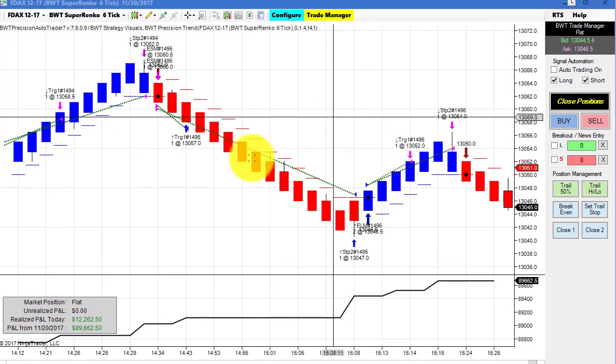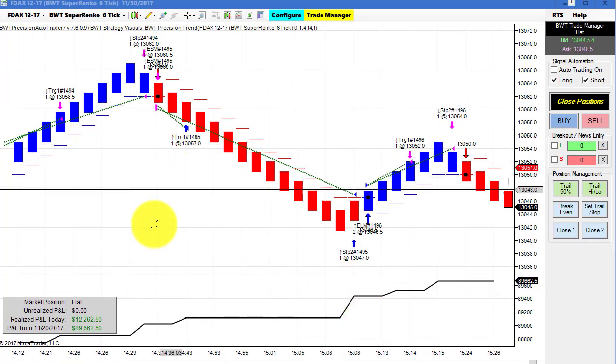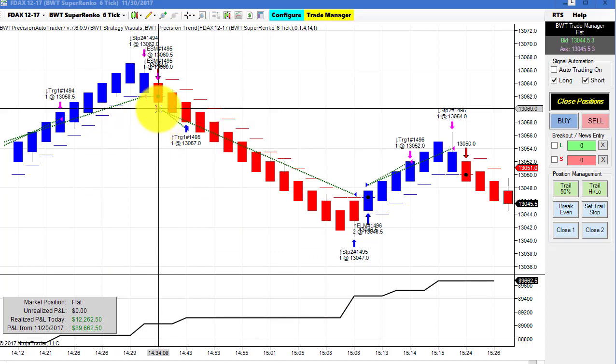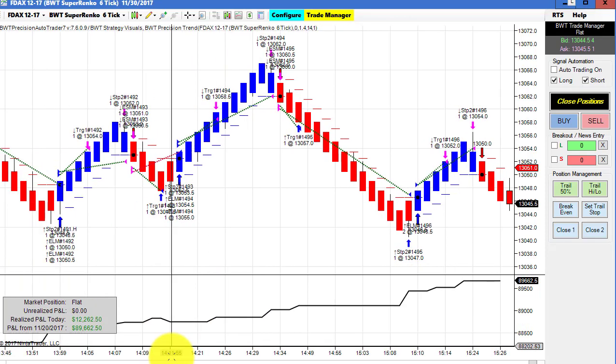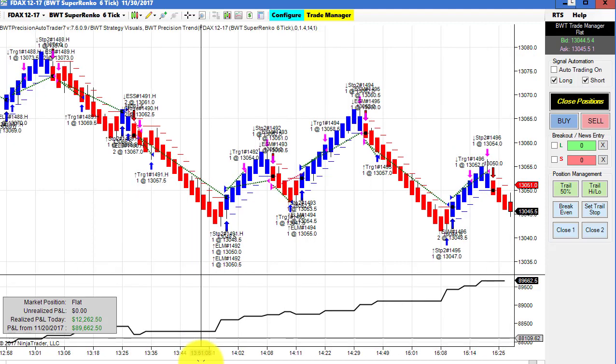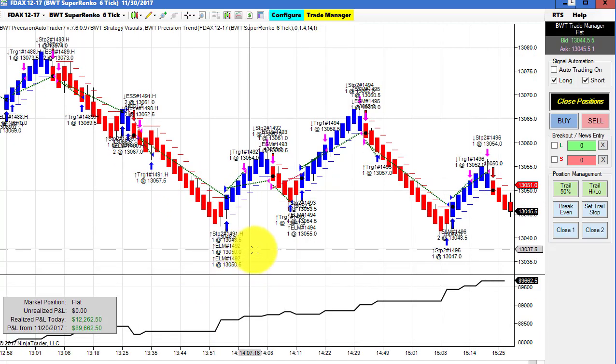Okay, so this is a chart of the DAX on the Super 6 tick, and I'm trying something completely new here. These trades are in real time. You can see the split fills. It didn't make 12,000 today. It made about $1,050.